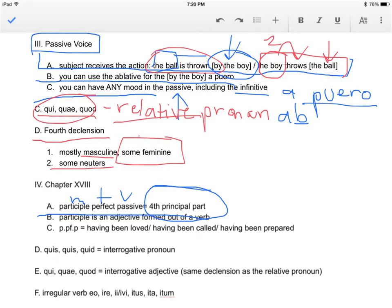An important point is that the participle is an adjective. The participle is an adjective that is formed out of a verb.